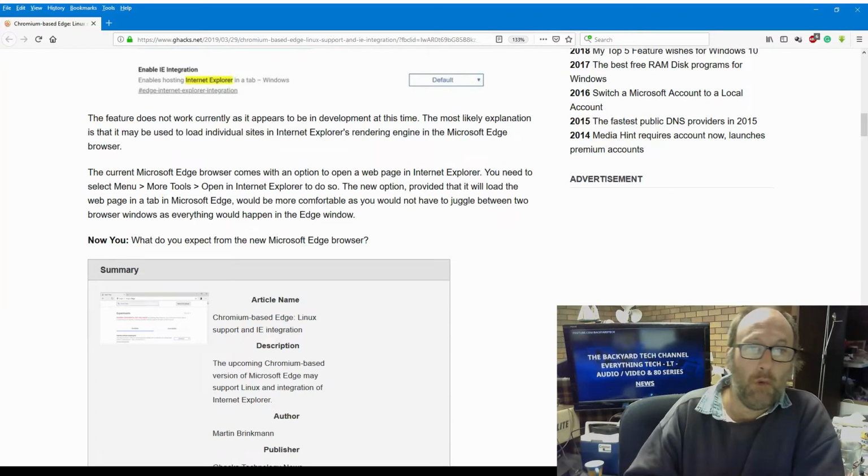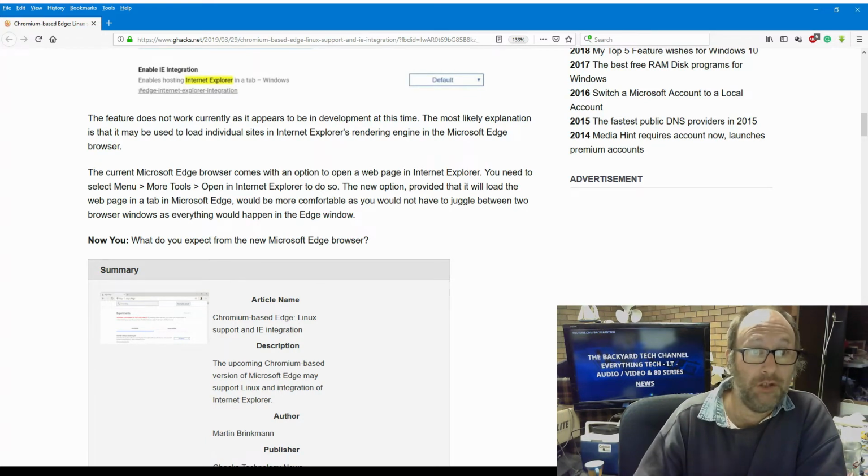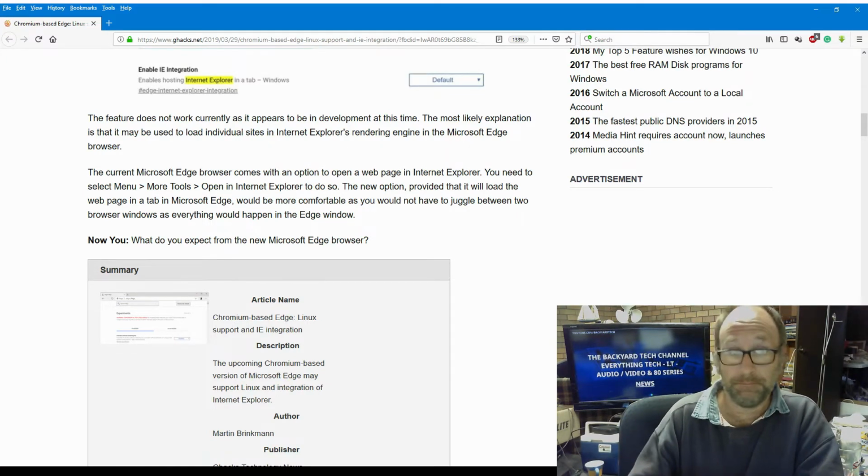The feature does not work currently as it appears to be in development at this time. The most likely explanation is that it may be used to load individual sites in Internet Explorer's rendering engine in Microsoft Edge's browser. I said subsystem, I should have said rendering engine, sorry.